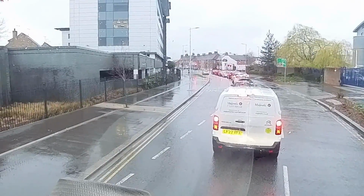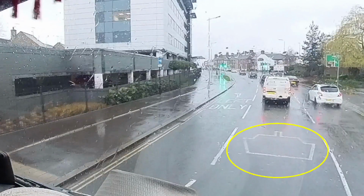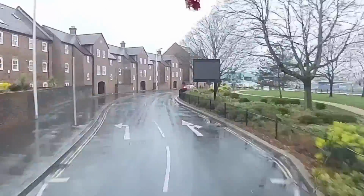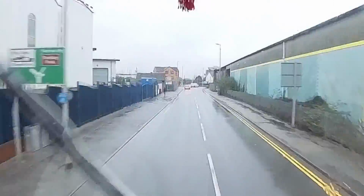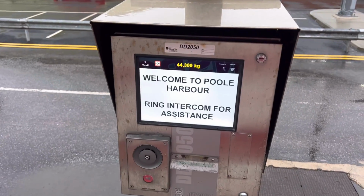Once I'm in Poole, I just follow the boat signs on the road down to the harbour. This is such a good idea and makes it so much easier for drivers. And I'm here and on the weighbridge. Well, I weighed in. I won't get my sample taken yet because the sampler is right over there.